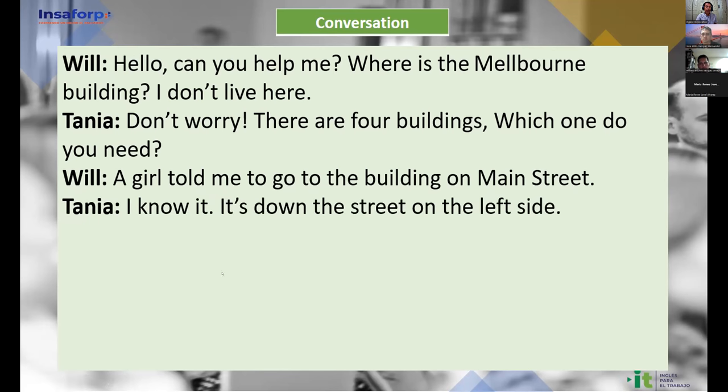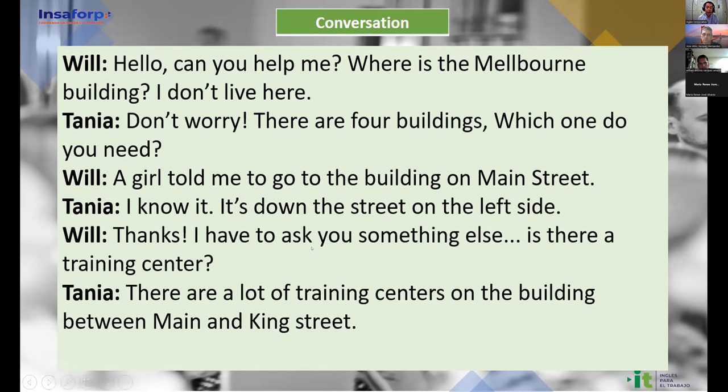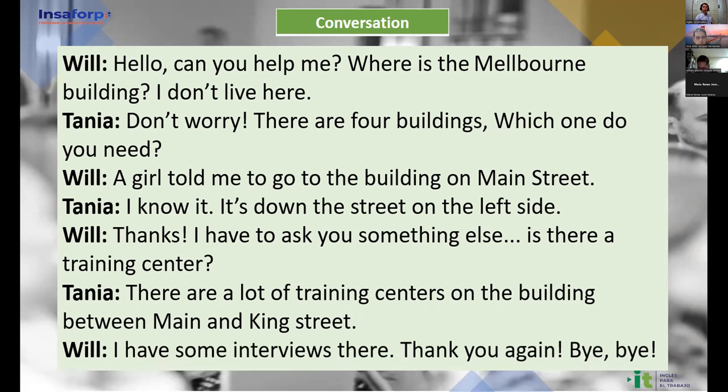And Tania says, I know it. Lo conozco. Sé dónde está, right? It's down the street on the left side. Thanks. I have to ask you something else. Is there a training center? There are a lot of training centers. Hay muchos centros de capacitación, right? Training centers. In the building between Main and King Street. I have some interviews there. Thank you again. Bye-bye. So do you have any questions about the vocabulary in this conversation? Questions?